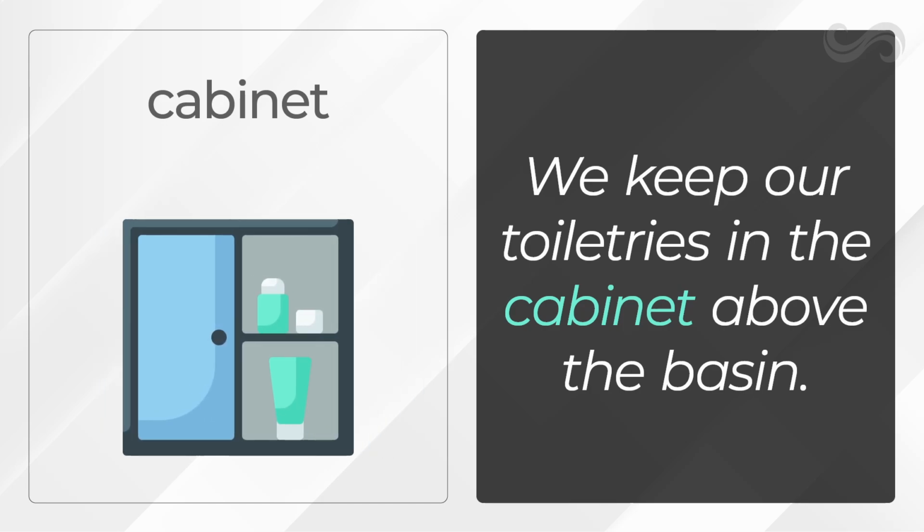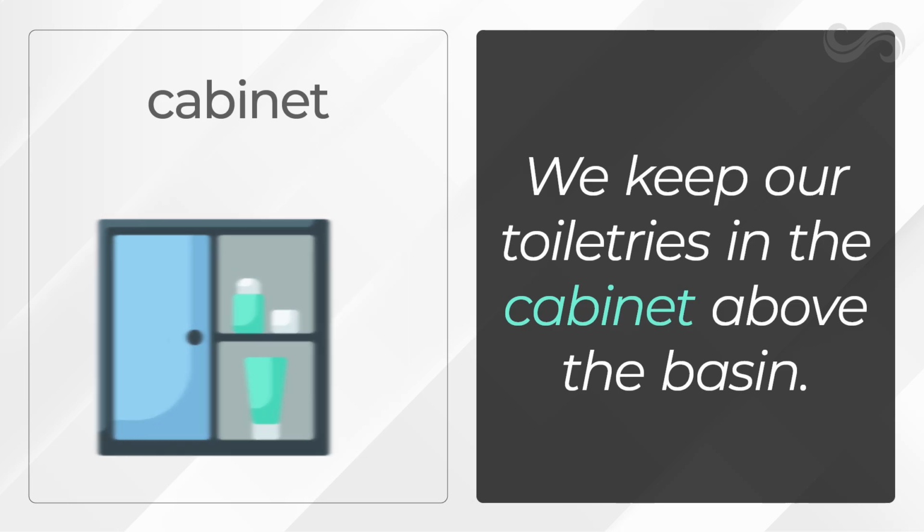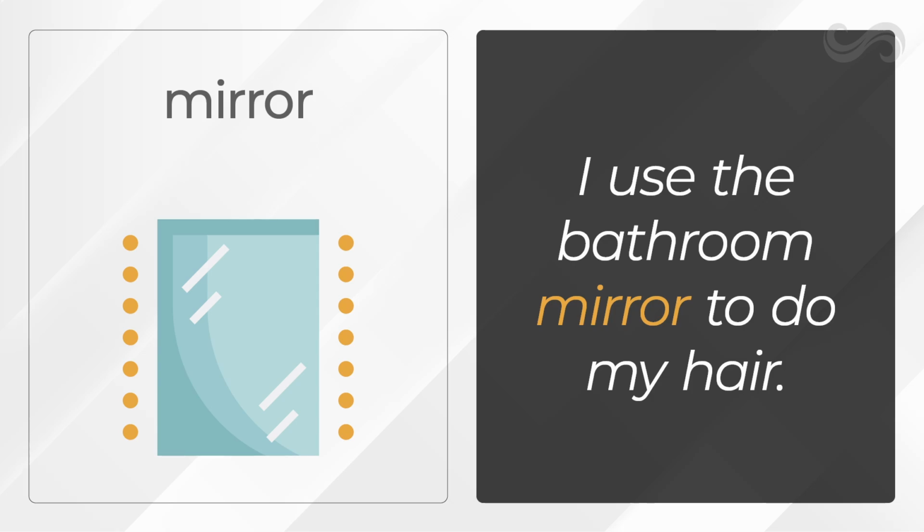Cabinet. We keep the toiletries in the cabinet above the basin. Mirror. I use the bathroom mirror to do my hair.